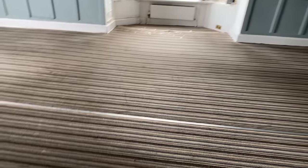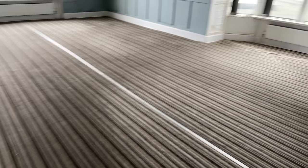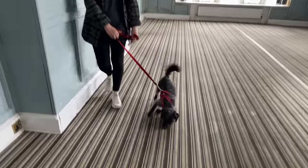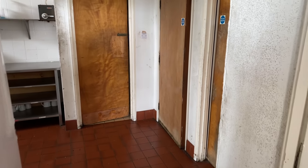Whoa, you can feel it bowing here as well. Yeah, maybe just sort of walk along this bit here. All right, Lily, Lily's having a great time, look. Okay, so we've got a couple of doors here. Ah, this looks like it could be the kitchen.